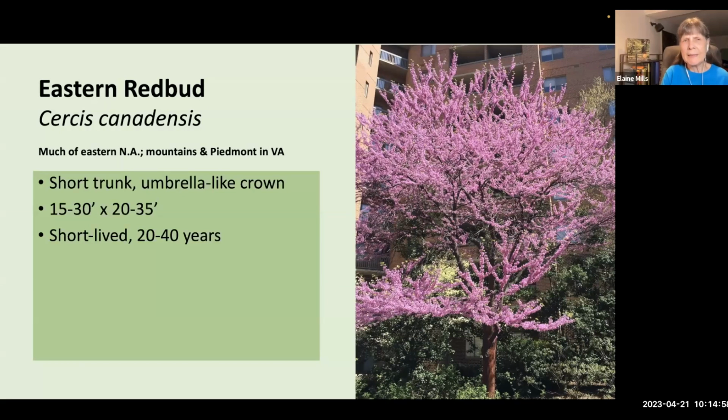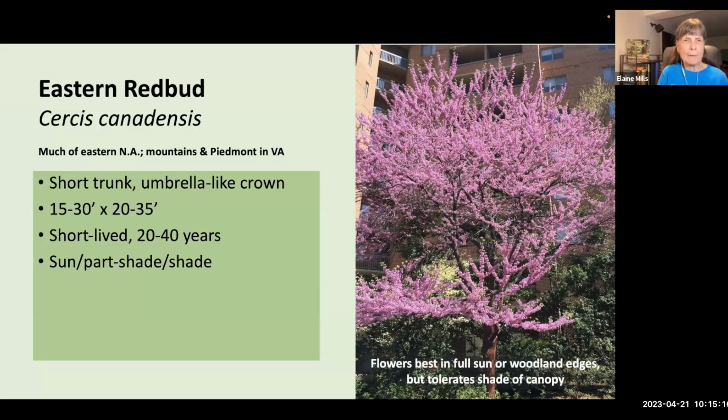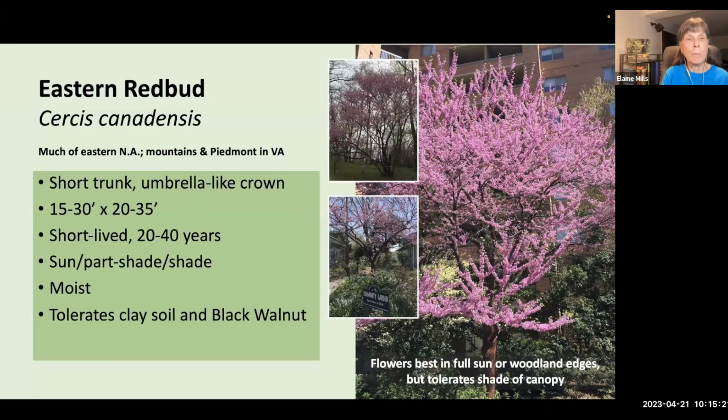This, unfortunately, is a somewhat short-lived tree. When I had one, it didn't last particularly long. This tree can grow all the way from sun to full shade. It flowers best in full sun or on woodland edges, but it does tolerate the shade of the canopy. It likes moist soil, tolerates clay soil, and even black walnut. But again, deer may damage this tree.